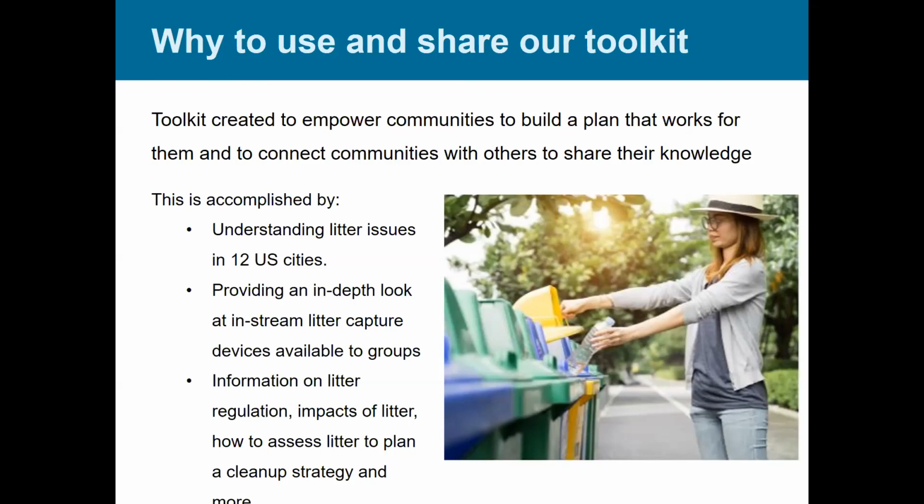For example, in one city, they talked a lot about the homeless population and how that was a really big issue that was causing litter for them. And so for them, instead of doing something like installing an in-stream litter capture device, which they did want to do, they wanted to go to the source and figure out how can we help the homeless population and maybe change legislation and create more options to help the homeless population so that we can sort of minimize the secondary issue of litter. So it's very interesting to assess where litter is coming from, because you can really think about other methods to approach the issue aside from just picking up the litter.